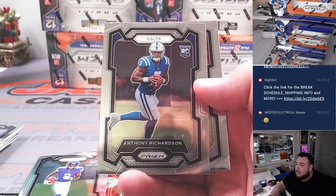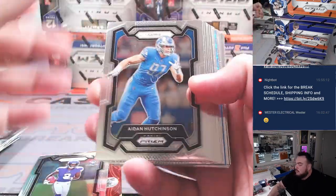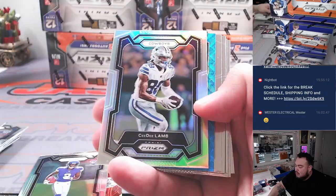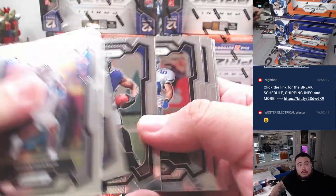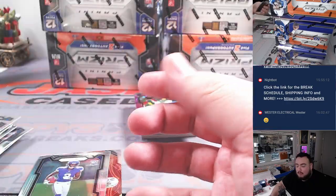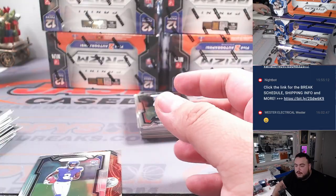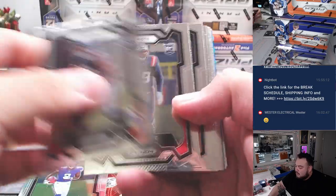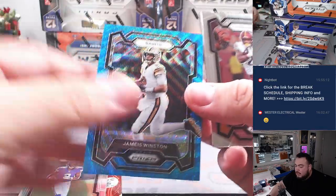to 249. There's an Anthony Richardson. CeeDee Lamb. Jerry Jeudy out of 199. There's a Bryce Young. And how about a little Kyler Murray? Just torched my Eagles in the second half. To 225 for the Cardinals going to Michael. We got Jameis Winston, little famous Jameis.